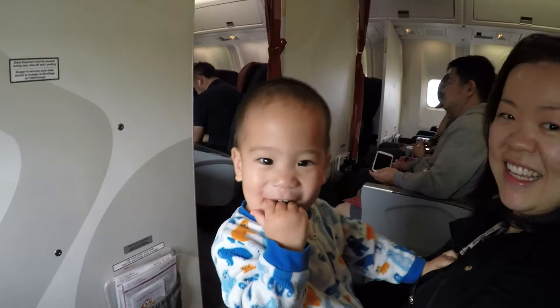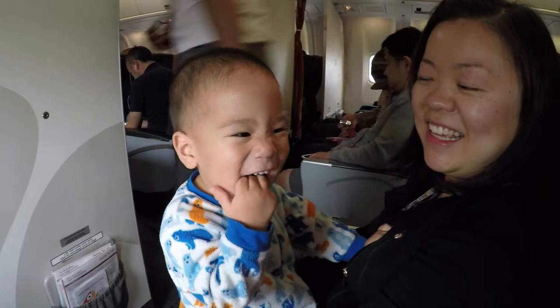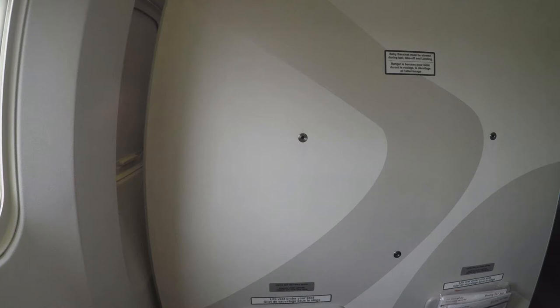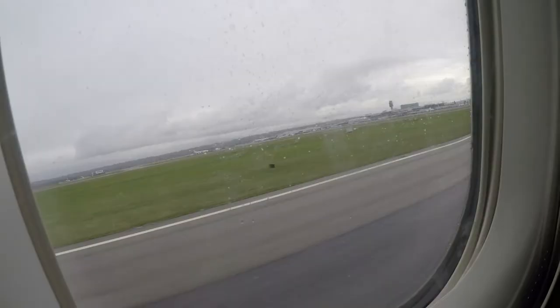Okay, let's check the window one. He seems really happy. He's so excited for the ticket of airplane. He's not taking an airplane for the first time, but this is the first time taking such a long flight, about 9 hours. Hope he has a good trip. Later we can set up the bassinet for you, and he can have a good sleep. These are the three spots on the wall for the bassinet. It will be screwed on to secure it to the wall.